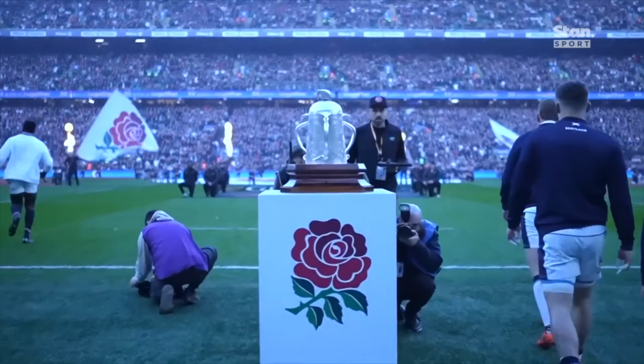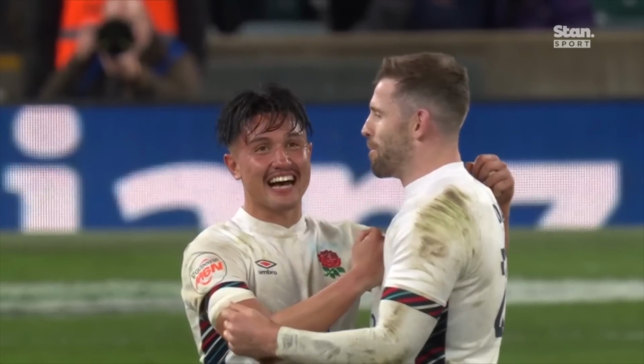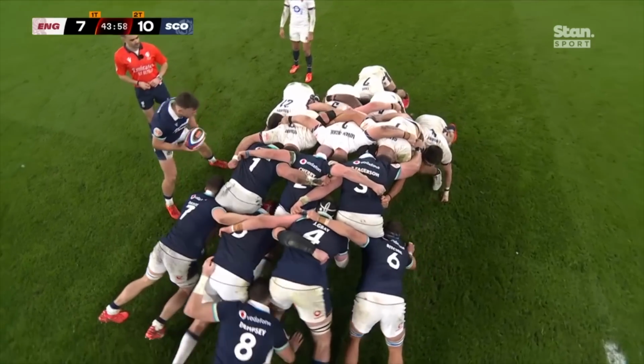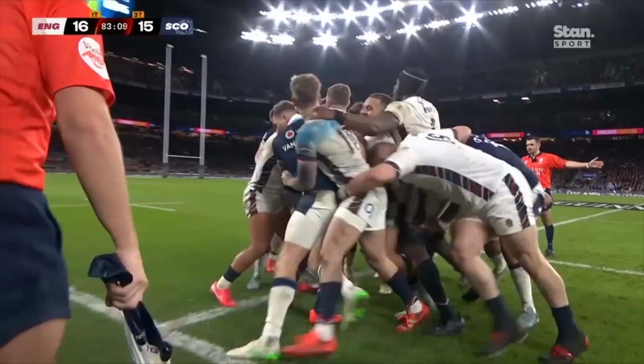146 years they've been playing this game, and yet it still has us on edge like this. England on Saturday reclaimed the Calcutta Cup for the first time in 5 years, just the second in 8. Rugby's oldest fixture gave us an absolute thriller, coming down to a frantic final play, with England hauling the thistle in their side over the sidelines to see out the match.